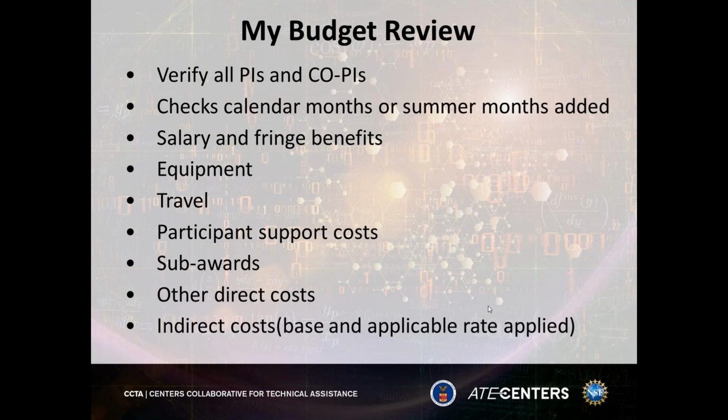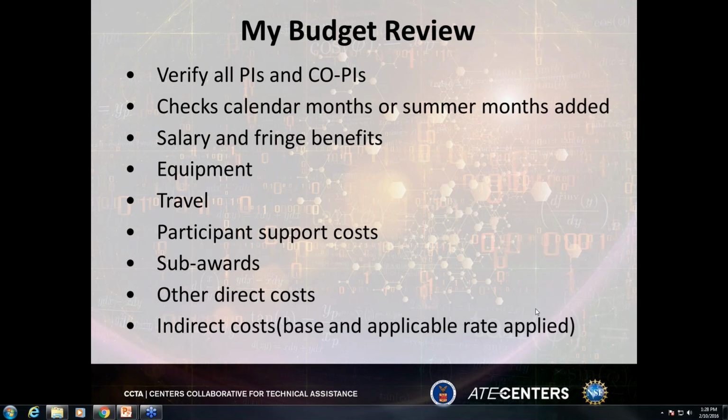So it's almost like you're getting a second review, but I'm looking at it from a different standpoint. When I say I'm verifying all the PIs and co-PIs, I'm making sure that these individuals have not been debarred, that they are actually allowed to work on a federal award. We have a system where we look through and see if these individuals have been debarred, okay?